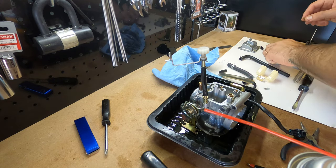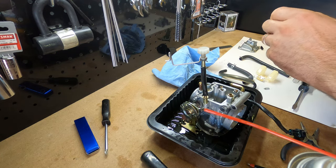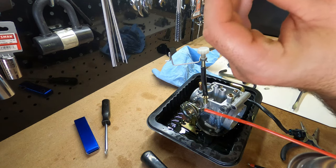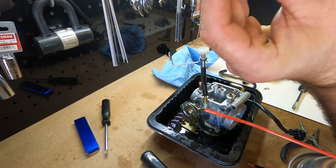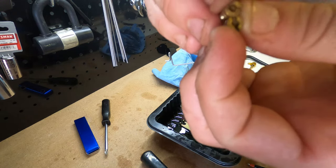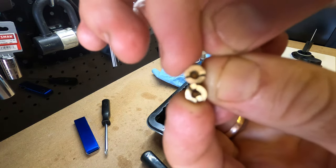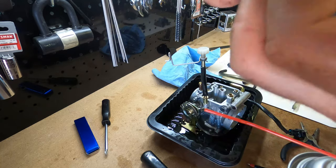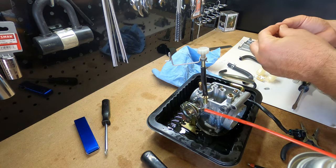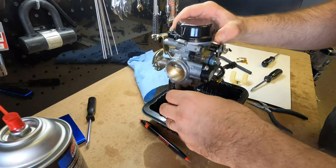Notice when you disassemble these two pilots, don't get messed up with their sizes because they're exactly the same except for the opening. I don't know if the camera's going to be able to pick that up, but one is significantly more open than the other. You want the more open one, the larger hole, to go into this main pilot. Flip it on the other side.